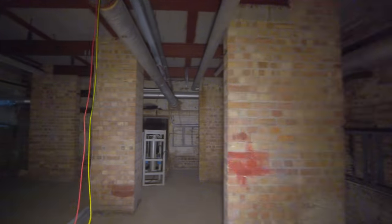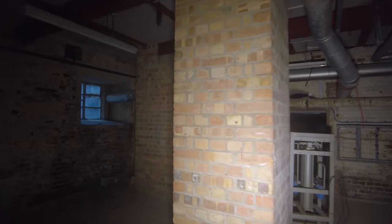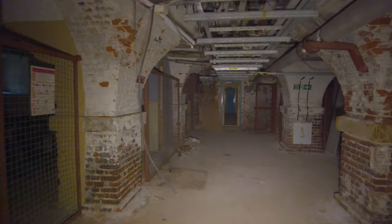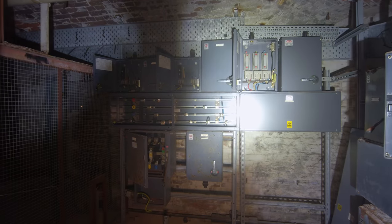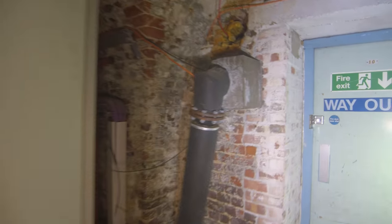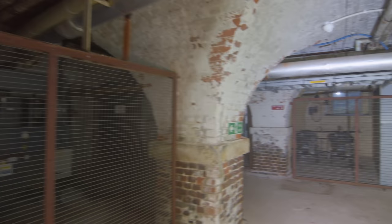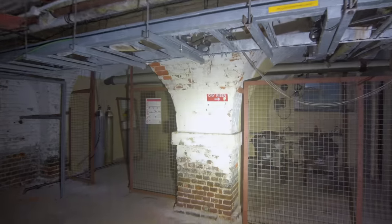F3 cellar. Ooh, keeps on going. This place is quite interesting, isn't it? Wow. Ooh, electric. Oh, yeah. Main intake switch. Yeah, they've cut all the wires. Oh, there's a way out. We like ways out. Is it real, though? Ooh, into another area. This place is a proper labyrinth. Dry riser. This place is a complete labyrinth.